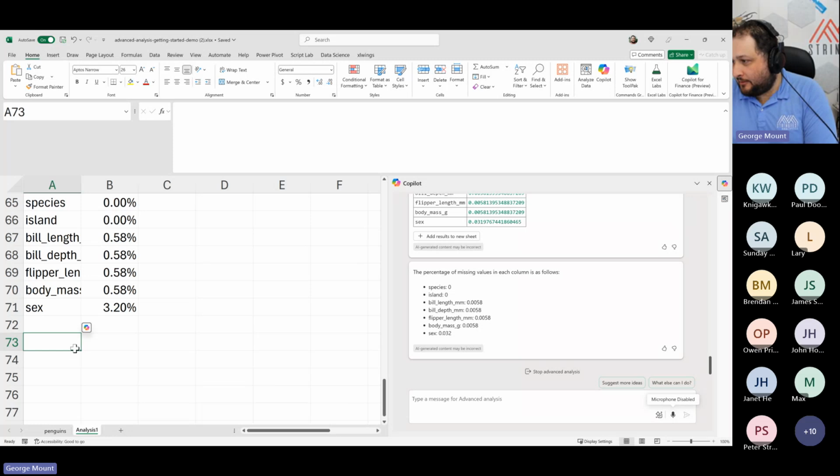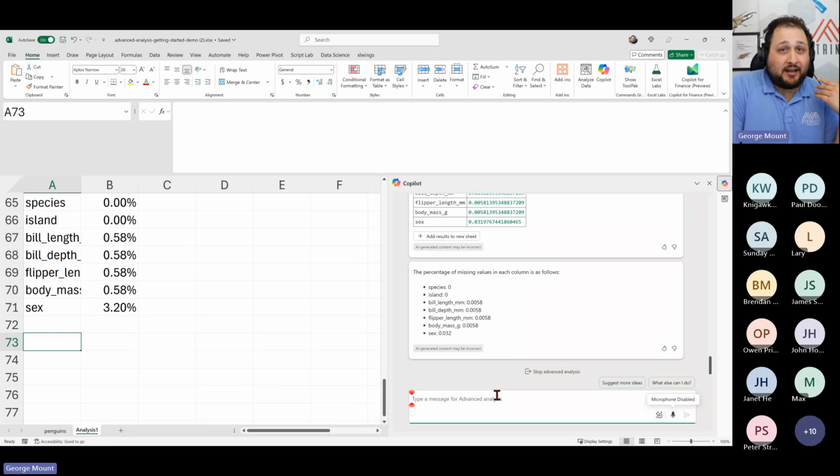Okay. So maybe we wanted to get a little more advanced, and we just covered missing values. We saw that there are some issues. One thing that might be interesting here is maybe going on the flip side and thinking about outliers. I know a lot of people are interested in finding anomalies in their data.